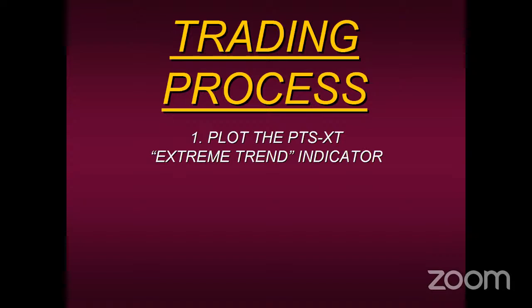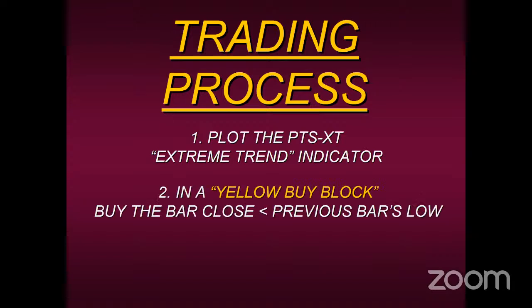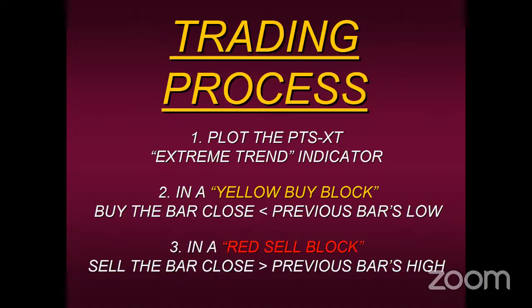But once you plot it, if you happen to see a yellow buy block, what you want to do is look for this particular pattern. And that's where you want to buy the bar that closes below the previous bar's low. All right? That's a buy setup. Now, let's say you happen to click on the PTS-XT and you get a red sell block. Well, then you want to sell the bar that's closing above the previous bar's high. That's it. It's that simple.